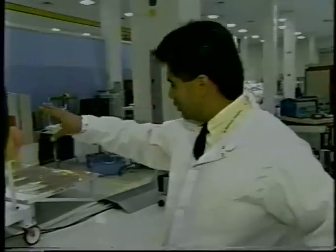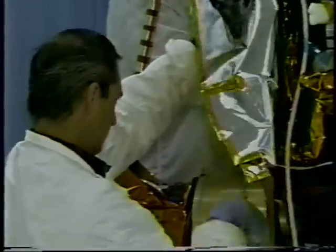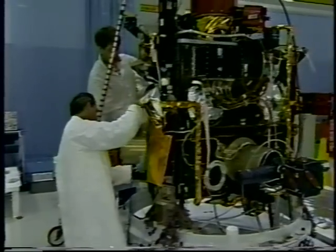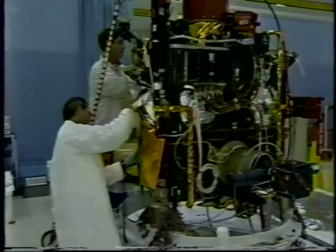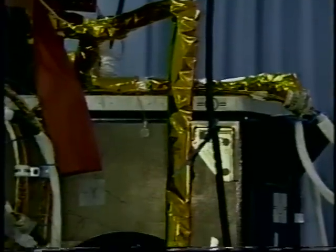What's going on right now? What these guys around here are doing right now is what's called ambient functional tests. We have to run through a series of tests to make sure all the pieces that you can see on there work together as a whole. In functional testing, they make sure that all the electronics properly talk to each other, that all the interconnections between all the different pieces on the satellite work the way they're supposed to.